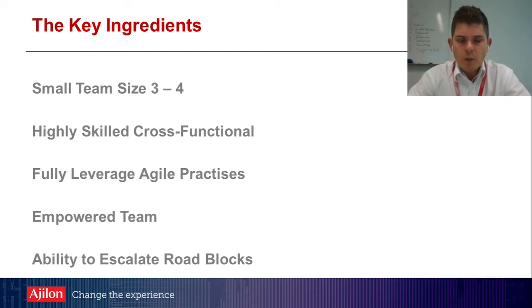The team will have to fully leverage Agile practices. There's not a lot of time, and these are really leaned upon to make us effective and make sure that we can deliver. And the team empowerment and having the ability to escalate roadblocks is very important.